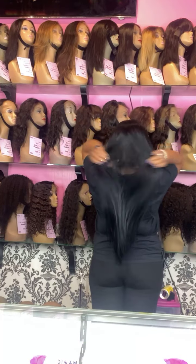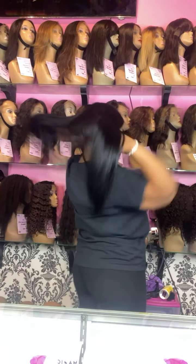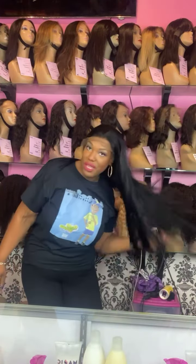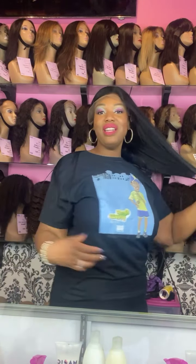This is unit number 519, a 26-inch jet black. So if you want a 26-inch silky straight jet black wig, this is the unit for you. Our jet black does not bleed because the color is locked in and our manufacturer does it. This is our standard density here, and as you can see, it is full and beautiful.